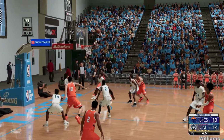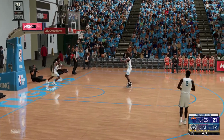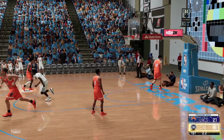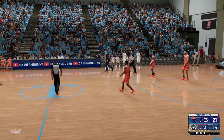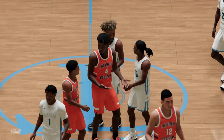Pulls it from the top of the key. Oh, and that one had the right spin on it. It's good. Williams has got 14 points for the game. I can't believe that went in. Oh! Oh! Wow! Look at that range! And we've reached the end of the first quarter. Up by 6. And we'll get the second quarter underway on the other side of this break.